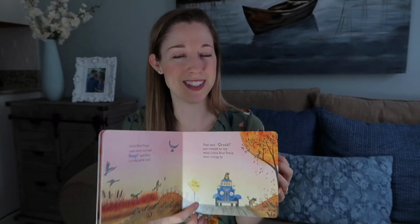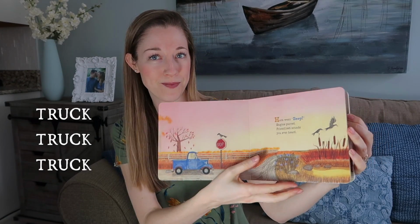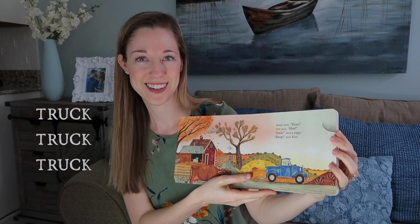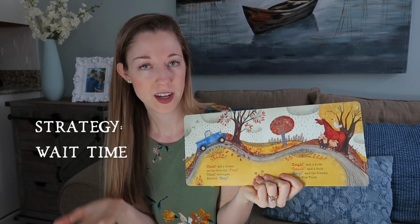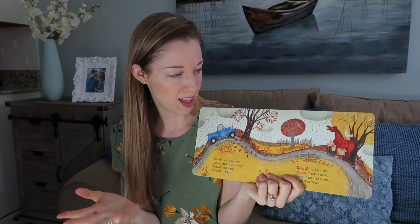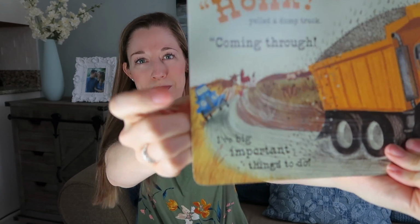And then you can always do the little blue truck. So you could say truck. You could just go through and just name the truck. Truck. And then you could also incorporate a strategy called wait time, and you could wait and see if they find the truck. You could just wait and pause for a minute. And then if they are looking at the truck, you can say, yeah, truck. There's the truck.